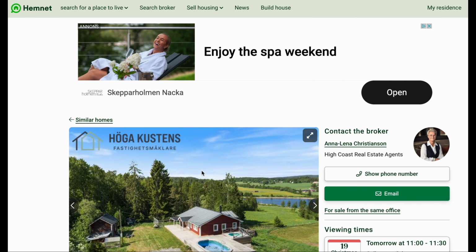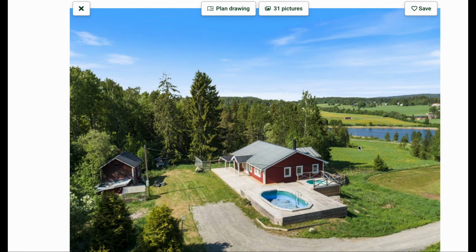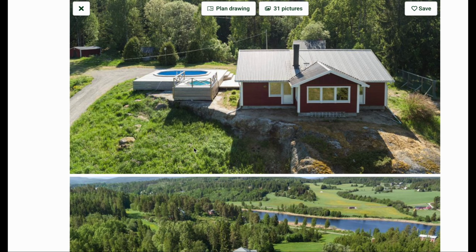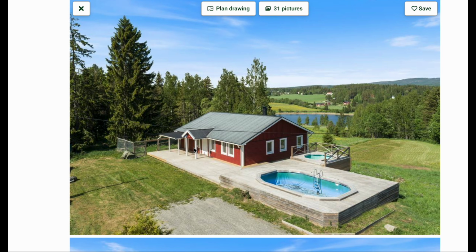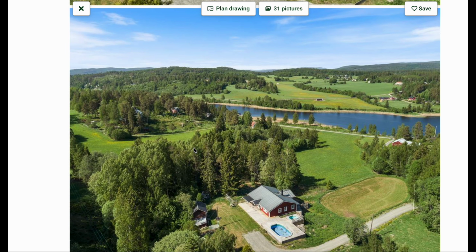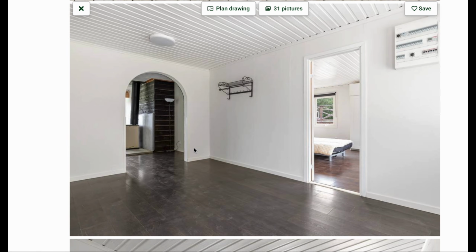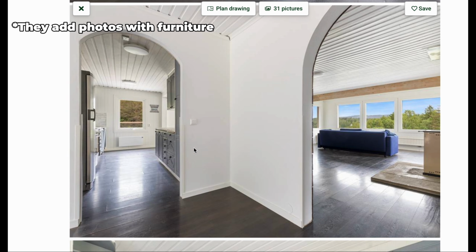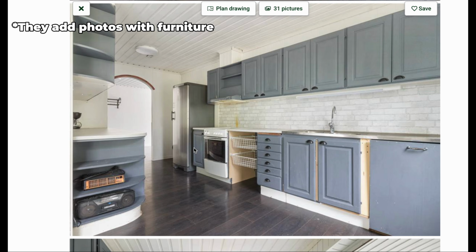And now let's have a look at the beautiful pictures. And you can see the water so close by, and it has so much land around, and it has a pool and a jacuzzi. I mean, $95,000 gets you this in Sweden, and look how beautiful it is. Here we see a little bit of the house, and now inside it's already empty. Sometimes they take photos with furniture, but that also looks pretty good.